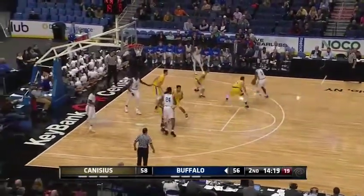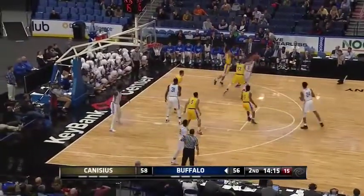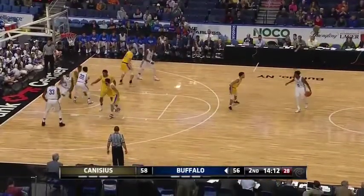There's a three-pointer rattling around. Boy, that one didn't drop. We're talking about karma, Sal. Ever since he said they can't guard me, I don't think he's made a shot. Three-pointer no good on the other end for Canisius, and now fighting for it amongst the trees. A good job there, Hamilton.